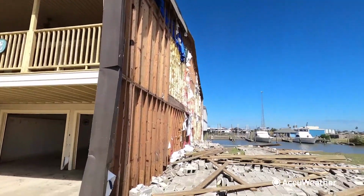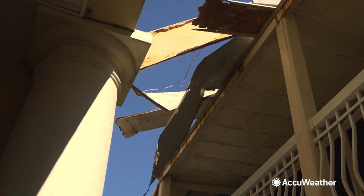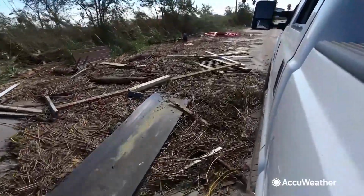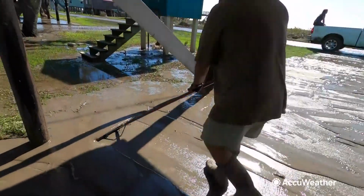The wind and water collapsing one building's wall. Another home's metal roof was ripped open like a tin can, and much, much more. It looks like somebody's pier got washed out and landed in the living room, so we're just hauling out the stuff. But with experience, many were able to minimize the damage caused.